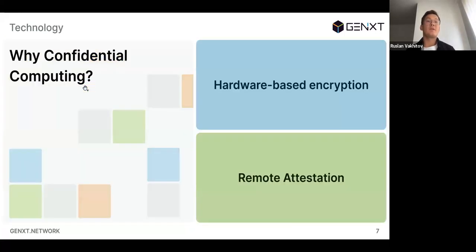Confidential computing plays a crucial role in helping us solve this problem, as it allows us to achieve basically two things. First, it enables the execution of programs that handle sensitive data in enclaves, these isolated encrypted areas of memory. And second, it provides remote attestation of these enclaves, allowing us to verify that we are communicating with trusted, tested software while exchanging the data.